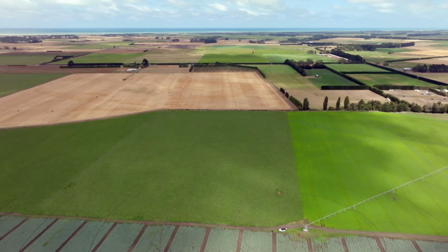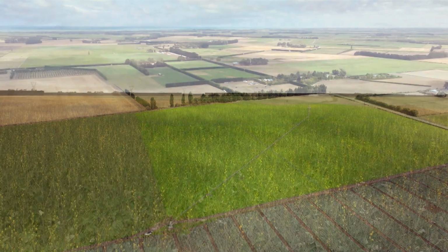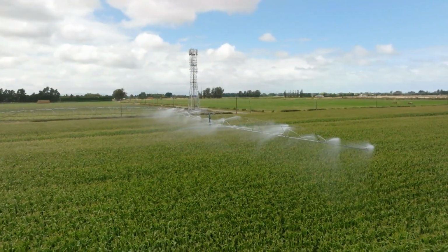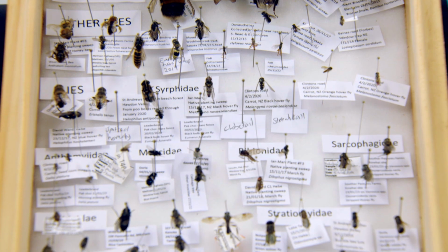In terms of the project itself, Canterbury is a highly intensified agricultural district. In these sorts of landscapes, we have hardly any remnant vegetation left. It's less than 0.5% of native plantings on the Canterbury Plains. In these sorts of systems, farmers are heavily reliant on managed honeybees for pollination and also insecticides to control pest species. So what we think we can do with these native plants is to encourage more biodiversity into this system, so farmers have other insects that will help provide pollination and control insect pests.